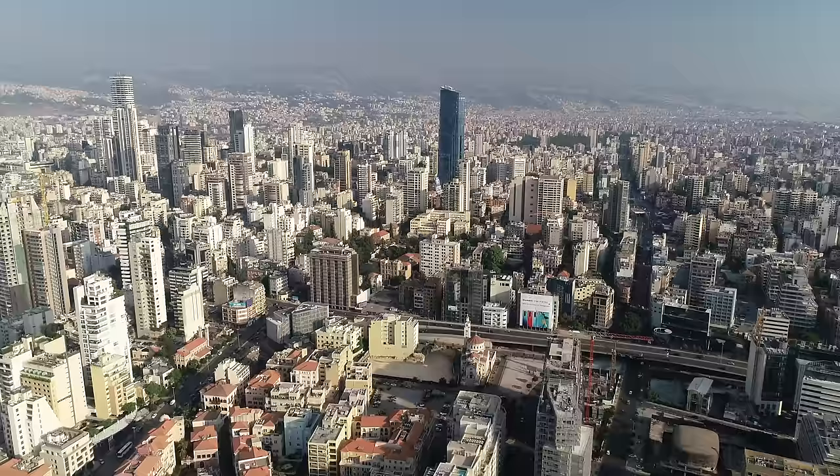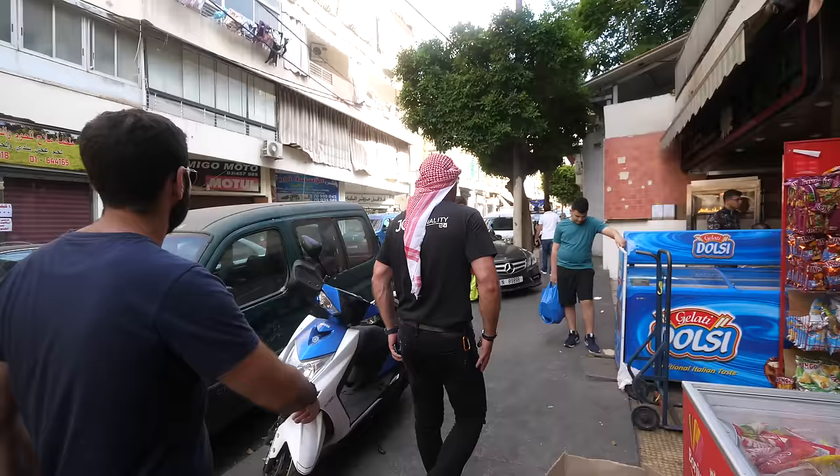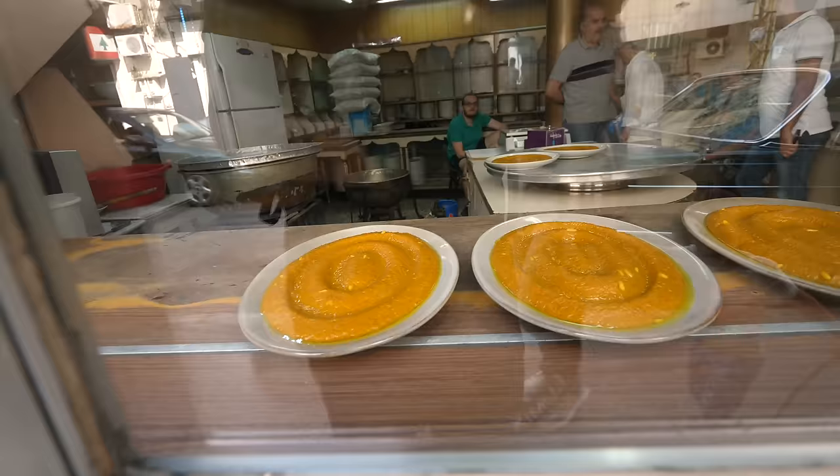We're walking now on our way to eat this special dessert and learn about this special dessert that's only eaten and made right here in Beirut. This is the only place you can get it. It's a unique dessert. Maybe there's even only one place to eat it here in Beirut.